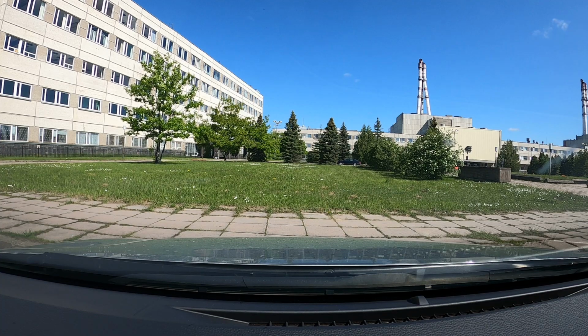I honestly did not know how close I was going to be able to get. I don't know what the security ramifications are here. I don't know if I can walk up and film around there. I'm assuming I probably can. Obviously I can't go inside, but I'm assuming I could walk up and film around.